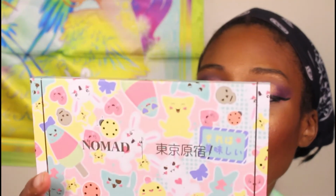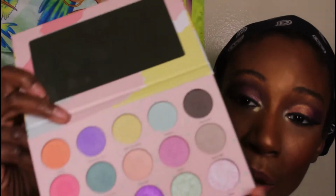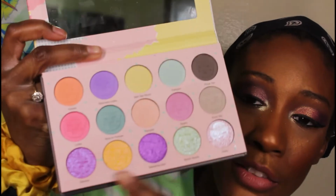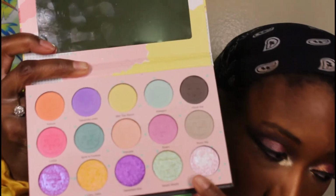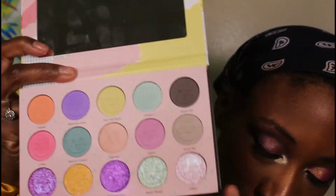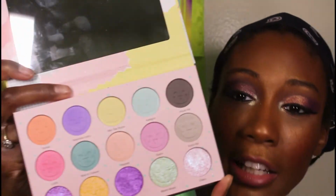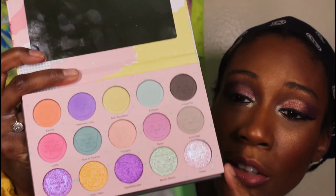So number 5 is the Mented Cosmetics Tokyo palette. I like this palette okay. It has 1 row of mattes. These are satins, and then the sparkly glittery shimmers at the bottom. I'm not necessarily excited that these are satins because I felt like they didn't do that great a job of going on the lid.